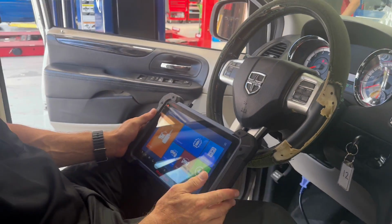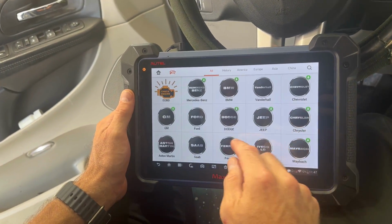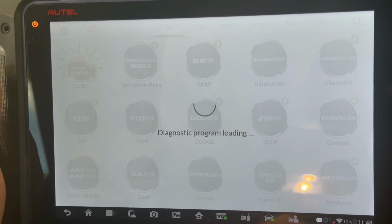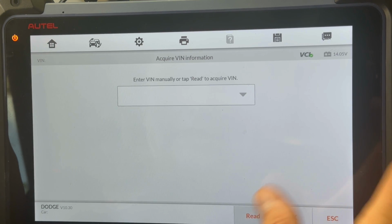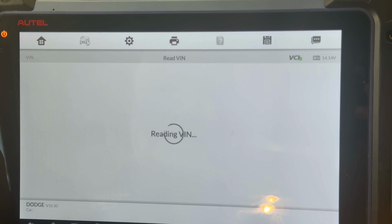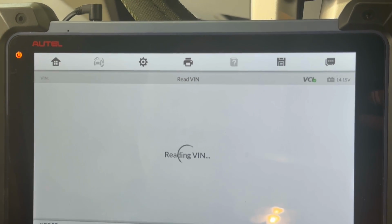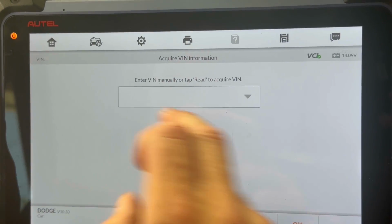So let's go in here and see what we got, see if we can't get into anything or what we can or can't get into. Let's go to Dodge. Got an update available. Mess with that later. All right, let's go automatic selection. Let's see if we can't read a VIN, which usually gives us a good indication on most vehicles. This is going to pull from either the gateway or the engine control module. Most vehicles are engine control module. So right off the bat we know we can't get in there.